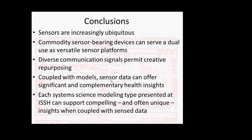So just a few concluding remarks, and I'd like to open it up for questions. The first is sensors are increasingly ubiquitous. These commodity devices, not custom-built, lab-built devices, but devices to be bought in the open market, can serve a dual purpose as versatile sensor platforms without losing their original functionality. Diverse communication signals allow us to repurpose them for locationing, for detection of proximity, et cetera. And coupled with models, sensor data can offer significant and complementary health insights. None of those inferences that I talked about could have been done without models, and the models would have been greatly handicapped without the sort of sensor data that we're discussing here.